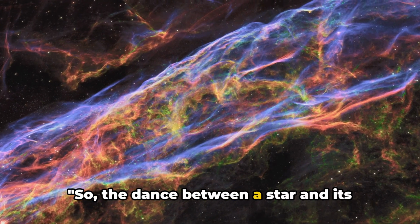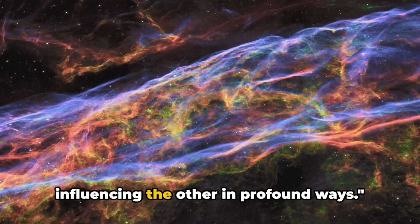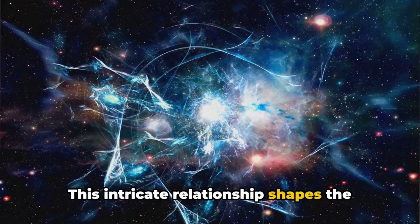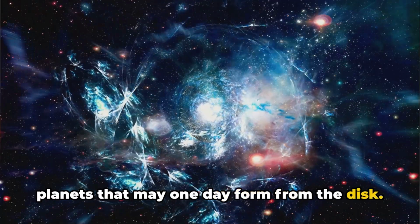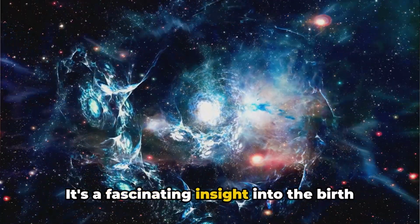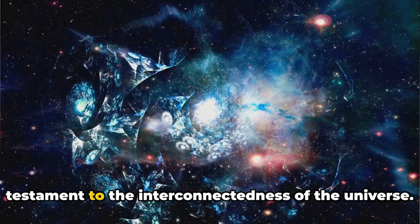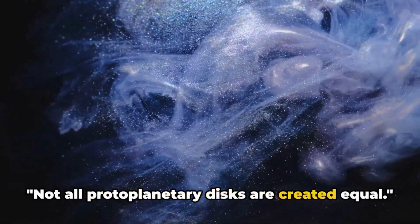So, the dance between a star and its disk is a complex two-way street, each influencing the other in profound ways. This intricate relationship shapes the development of both the star and the planets that may one day form from the disk. It's a fascinating insight into the birth and evolution of planetary systems, a testament to the interconnectedness of the universe. Not all protoplanetary disks are created equal.